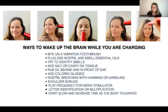Another way, while you're doing all of this, is to have some sort of challenge for your brain. You can do multiplication tables, right? So you're charging your ear and you're counting by threes, 3, 6, 9, 12, 15. Maybe you count backwards by 4, starting from 100. You want to challenge your brain, right? Or you do the alphabet in animals, aardvark, bear, cat, going through it while you're charging, right? Waking up the brain.